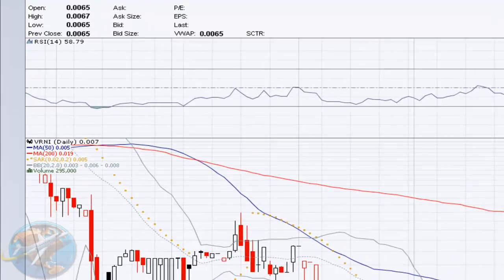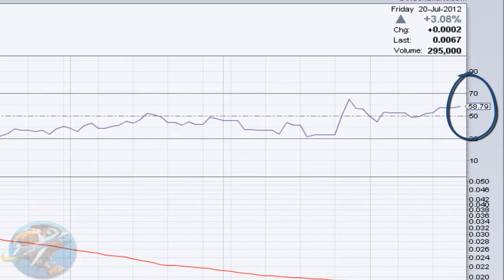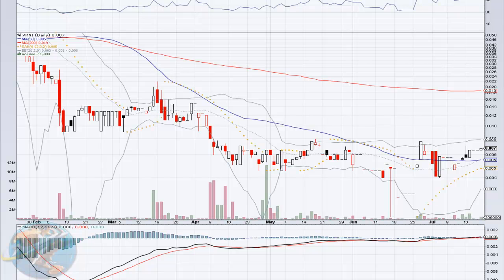The 14-day RSI is at 58.79. We're above the 50. We have an incline, which means our RSI is gaining some strength. We're headed up towards that 70 line. Our daily charts here, we've got a lot going on. Our parabolic SAR is in gold and our Bollinger Bands in gray. We have our 50 and 200-day moving averages in blue and red, respectively.